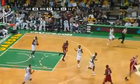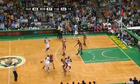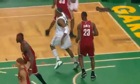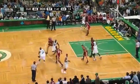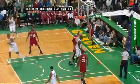Garnett, another board. That's his 9th. And that's a foul on Ilgauskas. Watch Pierce get away for the three on this one. Right off the pick. And LeBron a step and a half late. Good screen by Perk. Yep. Didn't move. Yep. That's my pet peeve on Perk. He tries to really get the guy. Pierce to KG for two.